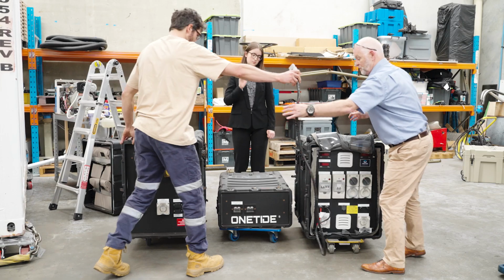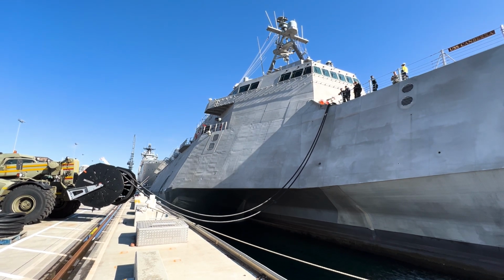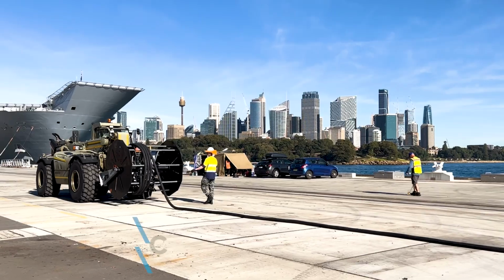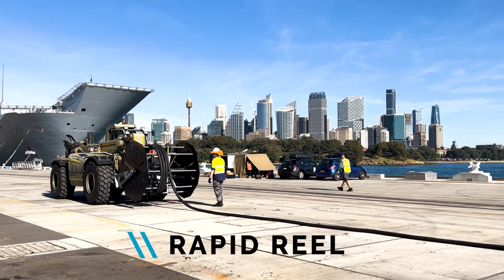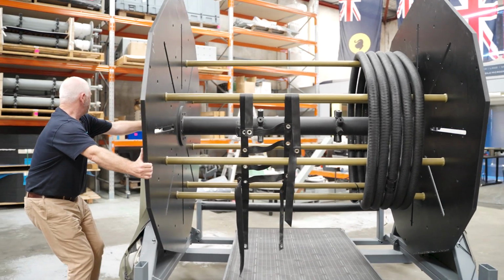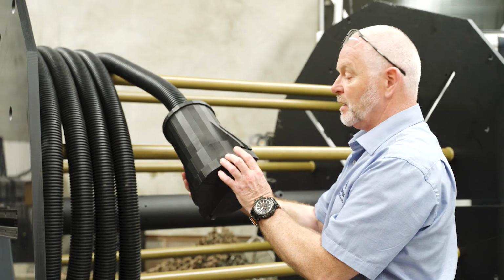It was whilst on HMAS Stirling that we observed how the shore power cables were being operated, and we happened to mention we can probably design something for you, and so that's where Rapid Reel was born. The Rapid Reel system was a means of managing, and a safe way of working, the shore power cables that the Navy ships were using. It took over a year of development to develop the product to be lightweight, to be marinised so it wouldn't corrode in the marine environment.